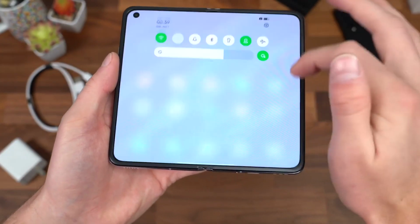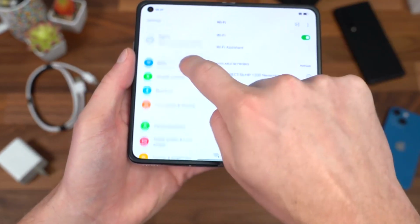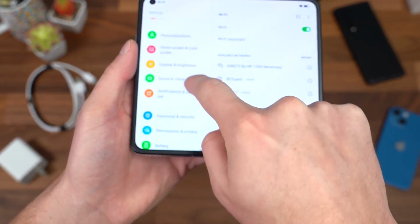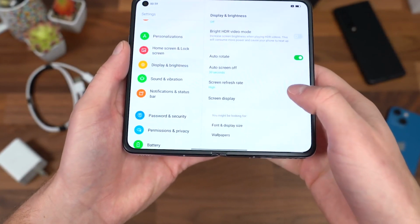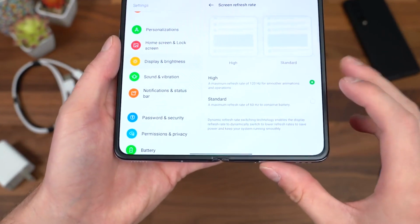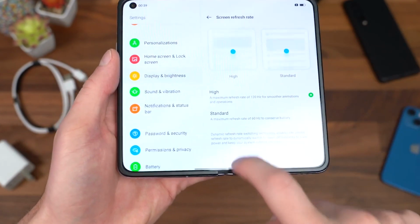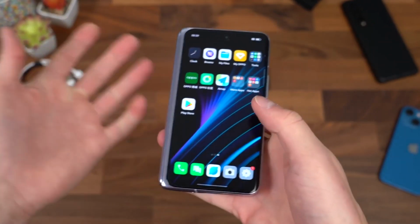However, the battery optimization is overly aggressive, to the point where the phone breaks push notifications, which means you may not be notified when someone sends you a WhatsApp message because the Find N has put WhatsApp to sleep. You can solve this problem by going into the settings and disabling battery optimization for important apps like WhatsApp, Slack, and Gmail, but we find it extremely inconvenient to do so.